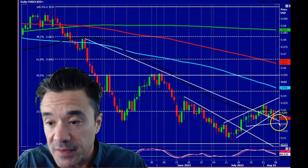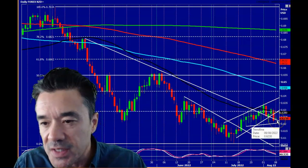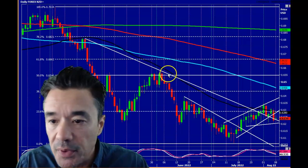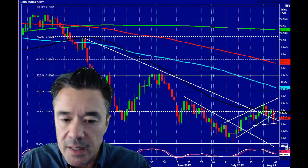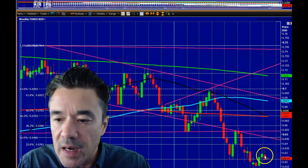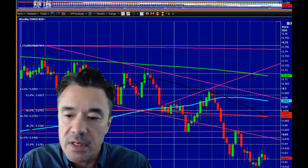Certainly on Friday, we definitely did. Now the question is, do we break below this trend line here, which is around 62.30? This trend line going back to, where is that, April? Yeah, I just think it's quite negative on the downside. Last week's weekly candle actually slightly negative, not quite a bearish engulfing candle, but we did get a new high and a lower close. So of course that's not particularly positive on the weekly chart for the New Zealand dollar versus the US dollar.